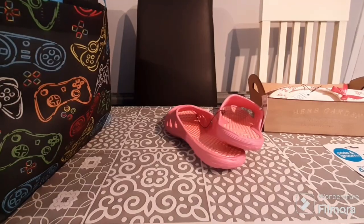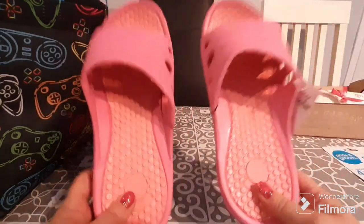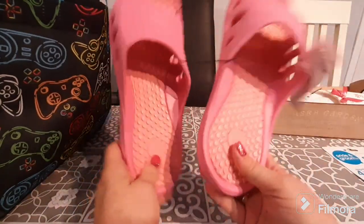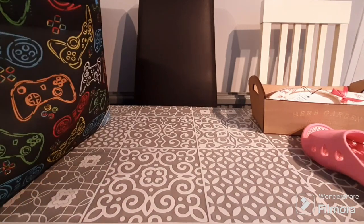So guys, apologies, my phone ran out of space and I had to go quickly and delete some stuff. But yes, like I was saying, if they have the beige ones, I'm definitely going to go back and buy those.